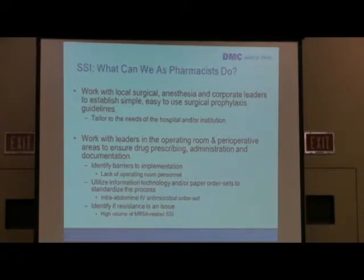Are you able to scan? If you're all electronic, are you able to scan some of the OR areas that maybe weren't able to scan previously? Are you able to utilize the IT components? So again, order sets go from paper to virtualized in the electronic environment. Do you have to identify resistance?